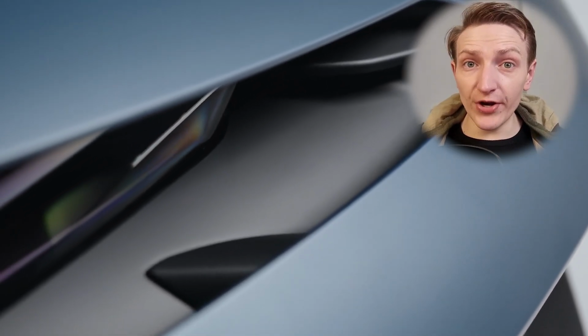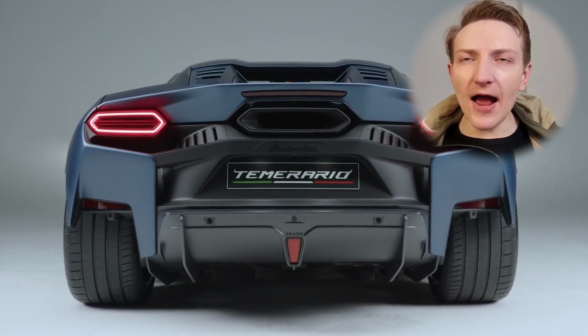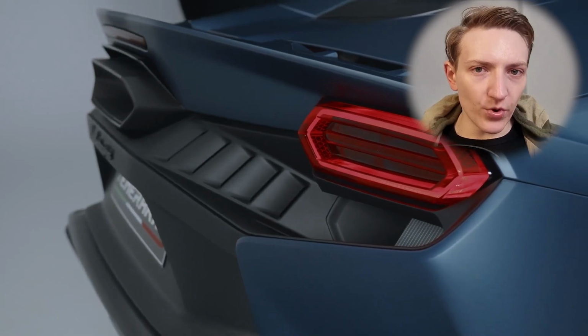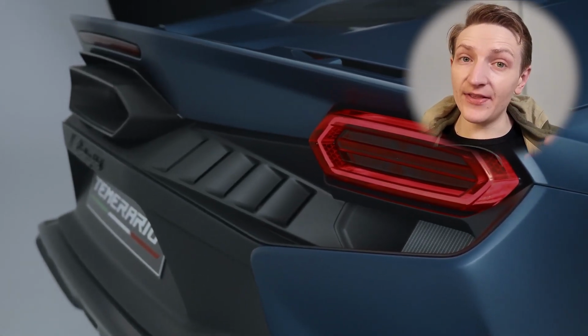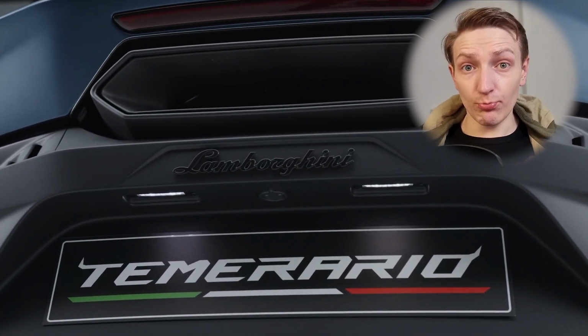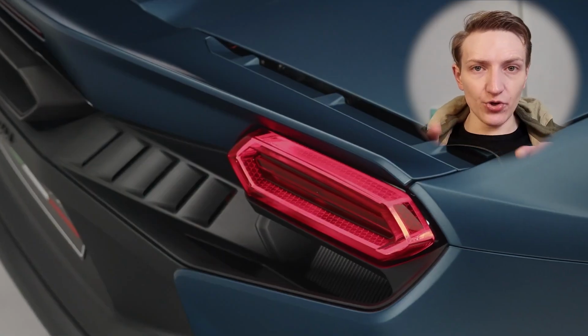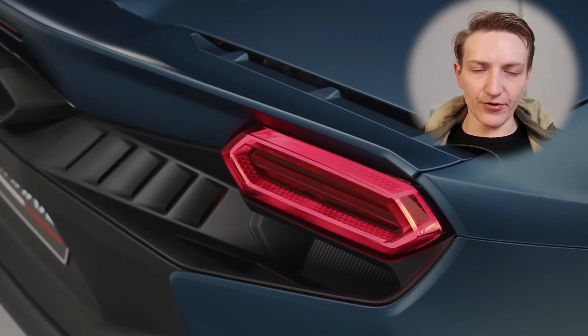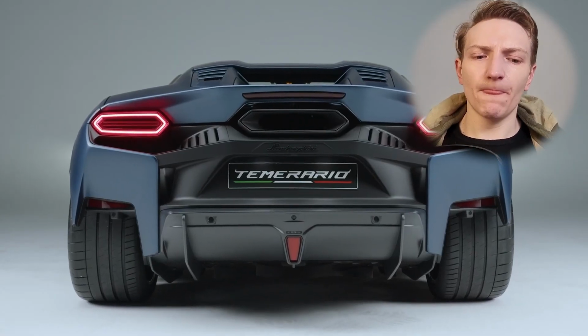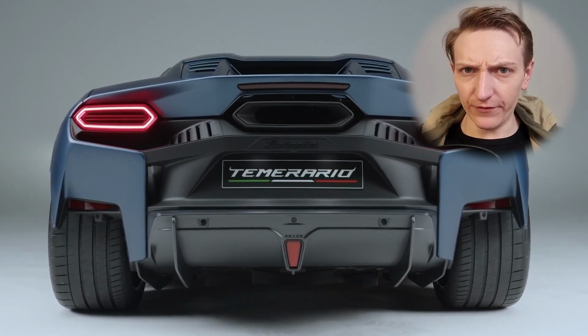If you go around to the rear of the car, I have pluses and minuses to the rear of the car. I like the Countach throwback with the bumper going upwards and the exposed tires. I like the hexagonal design language with the rear tail lights, the exhaust, and I think that all works together. The area where I'm a little bit less convinced is the black cutout in the middle of the rear.